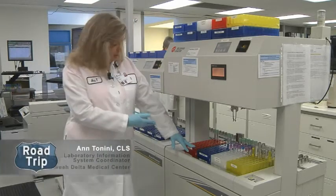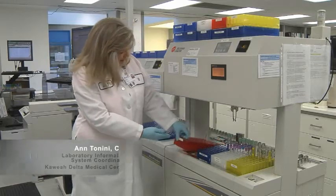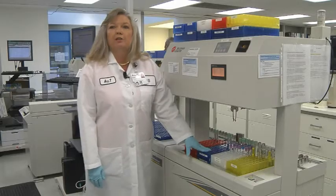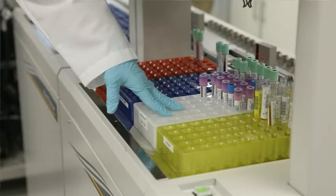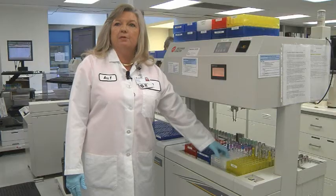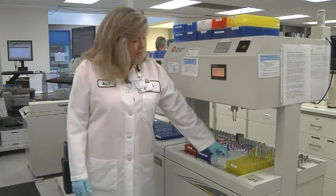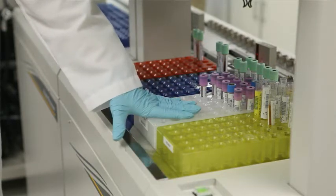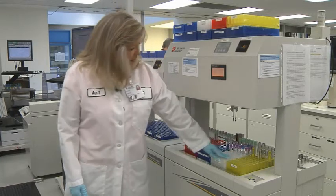We prioritize the tubes according to whether there's stats and urgents going into our priority rack, which is the red rack. Our blue routine rack is for unspun samples. Our pre-spun samples go into the white rack, and these are for our dialysis samples and our samples drawn at our outreach areas. We also put hematology samples in here. Anything that's coming from those areas, they get received on the line and into the LIS so that we don't have to do it in our processing department, saving us time.